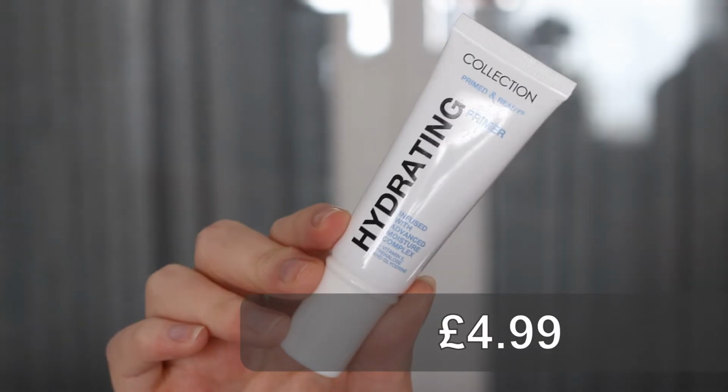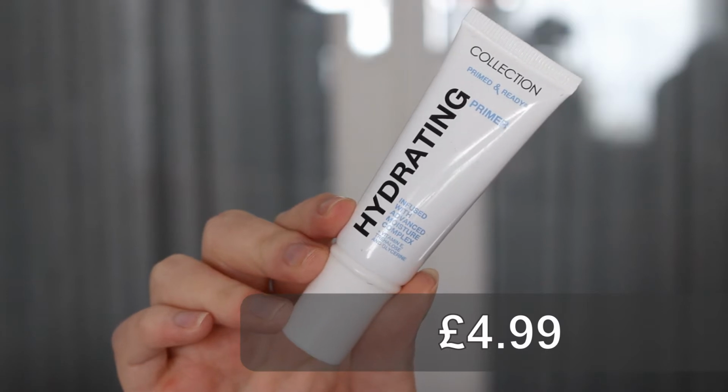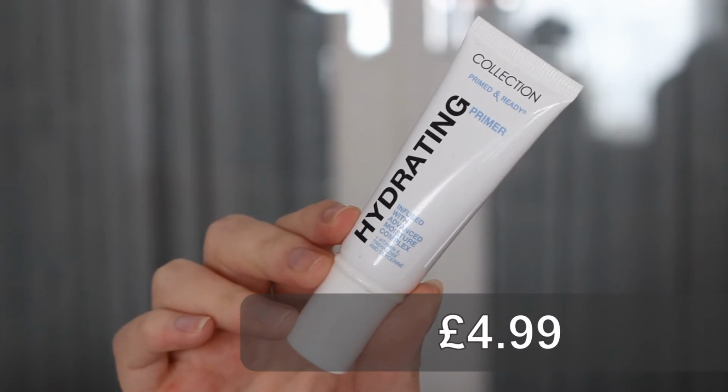So we're going to start with primer, and the one I've chosen, which is my favourite one for under £5, is the Collection Hydrating Primer and Ready. I don't really know what it's called, there's too many words on the packaging, but I really like this one. It is quite hydrating, it's nice on the skin. I think it does a good job at hydrating my skin. My skin always needs a bit of hydration. So this is my favourite one for under £5.